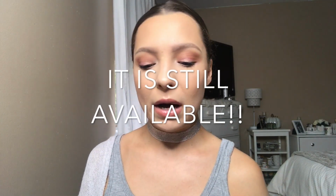Very cheap. I'm sure you can still get it. I'm actually not 100% sure, but I know a lot of people went through these when they were for sale. So it's an absolutely gorgeous highlight. It's not powdery or anything like that. So I absolutely love it, and it was affordable.